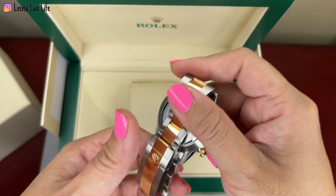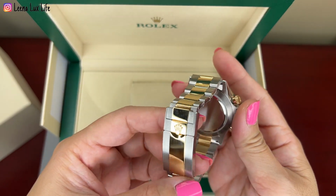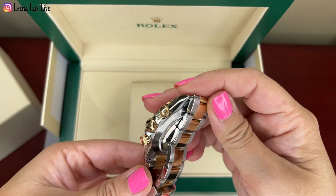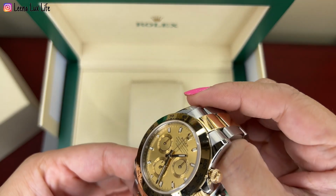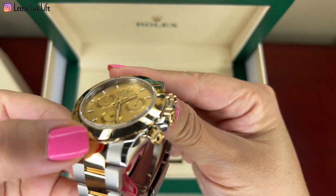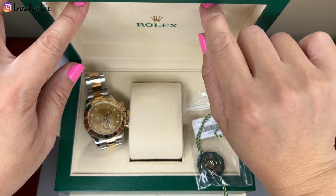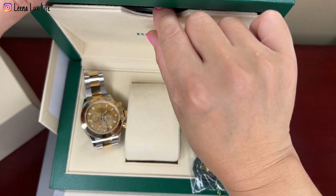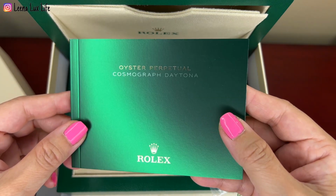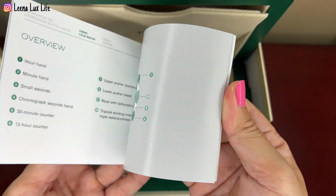Look at that. They took the tape off. Shiny. So pretty. Look at the inside. You can see Rolex all around. It comes with this thing right here. It is a little stick right there. This is Oyster Perpetual Cosmograph Daytona. Okay, wearing the watch for the first time. So this is the instruction.